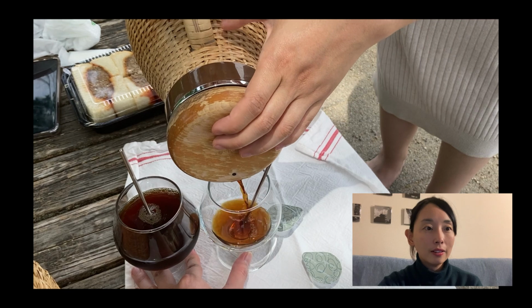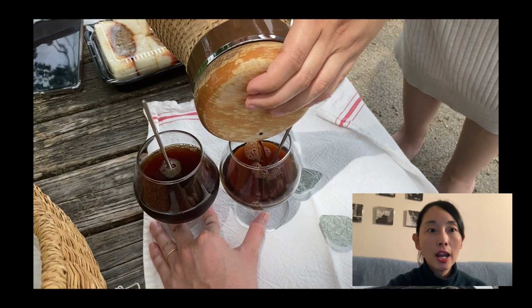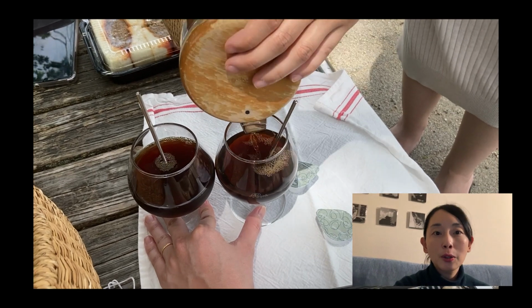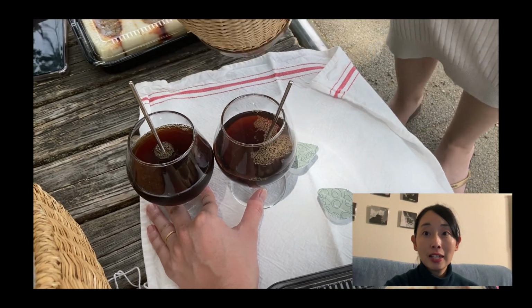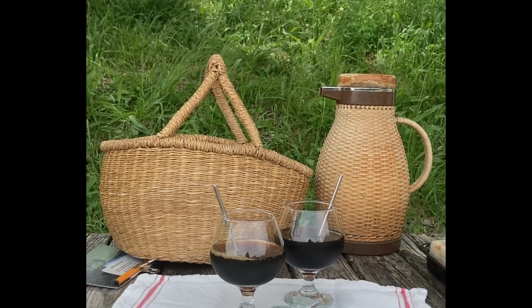Here we are at the riverside of Kamogawa. We sat down on a bench. If you ever come to Kyoto and want to experience something local, I think their picnic plan is worth trying.